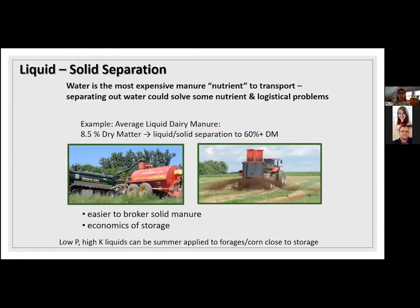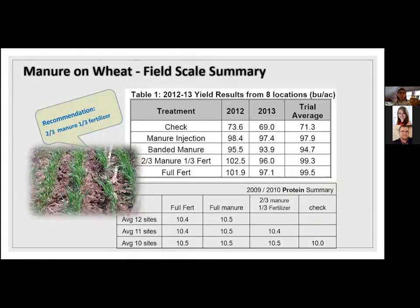And then the liquids that are remaining can be applied to fields during the summer, either through some type of, I guess irrigation is not an option, but to forage fields or fields that need the water that time of year.